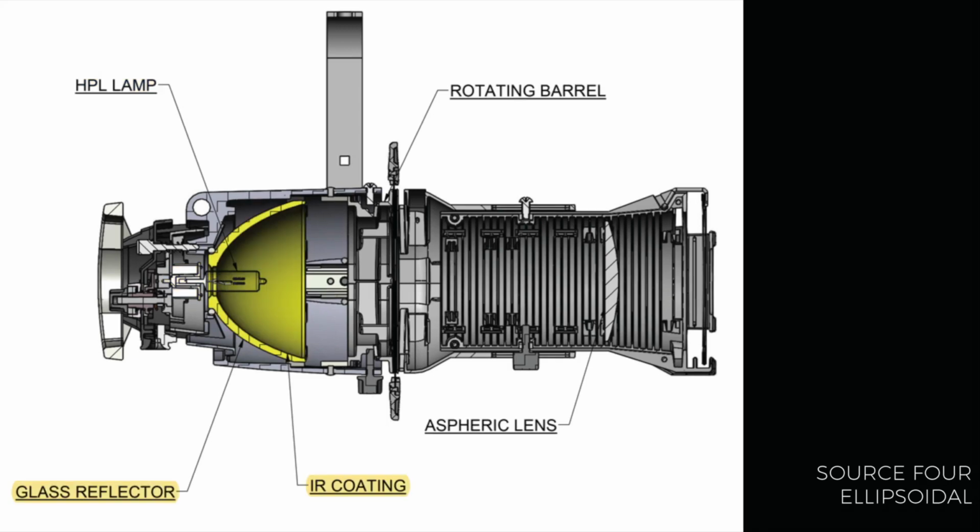The second feature is the borosilicate glass reflector with an infrared transmissive coating on that. That allowed the heat energy or infrared energy from the lamp to pass through the reflector and into the rear of the housing rather than forward in the fixture. What this did was preserve the gel life, the life of the shutters and patterns in the fixture, and also kept heat off of the audience. Off of the actors on stage.